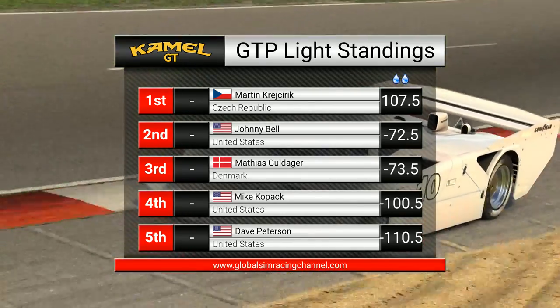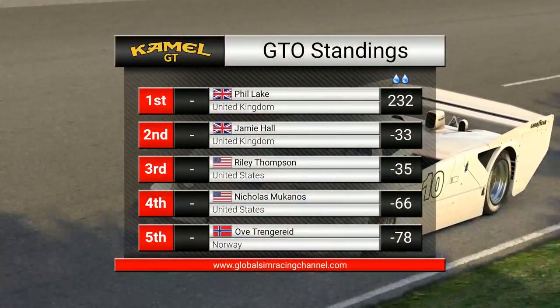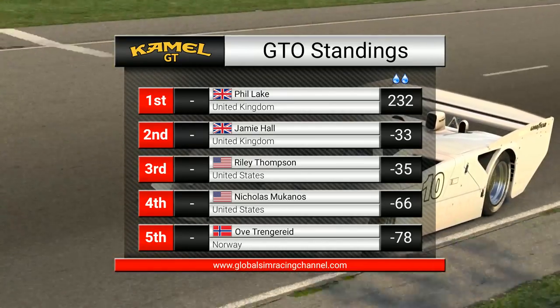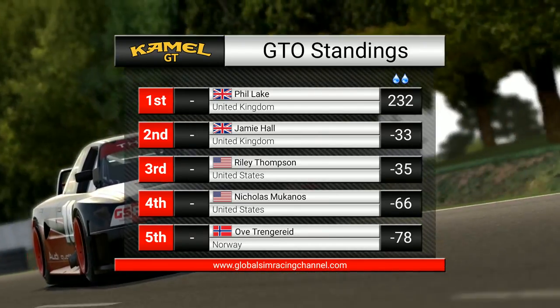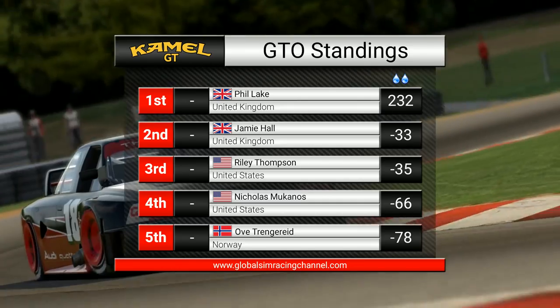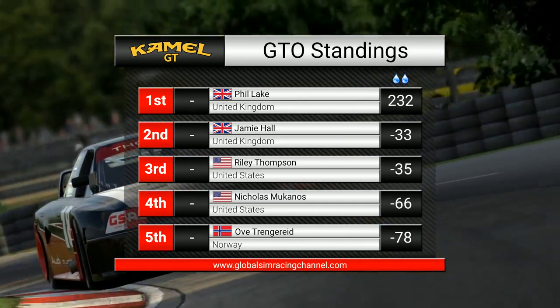That's the Nissan points. How the Audis stack up, Stefan? Well, Jason, GTO standings, Phil Inlander won the GTO standings right in front of his teammate and countryman, Jamie Hall. Riley Thompson right behind him. He is really looking forward to running this season and taking that challenge up to Phil.